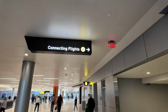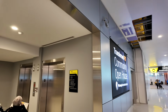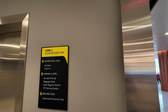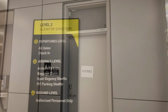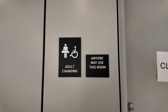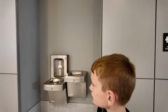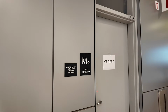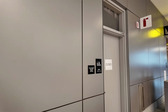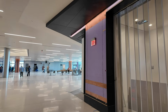So connecting flights, what exactly does this entail? Oh, okay. So this basically just has the elevator with directory information. Another thing I absolutely love, there is adult changing right here, in the very middle of the arrivals floor, to go along with the regular restrooms. And there is also a family restroom on the other side. So if you need the family restroom, don't take up that adult changing table restroom. Leave that for somebody that needs it, because you have another restroom available to you just on the other side.